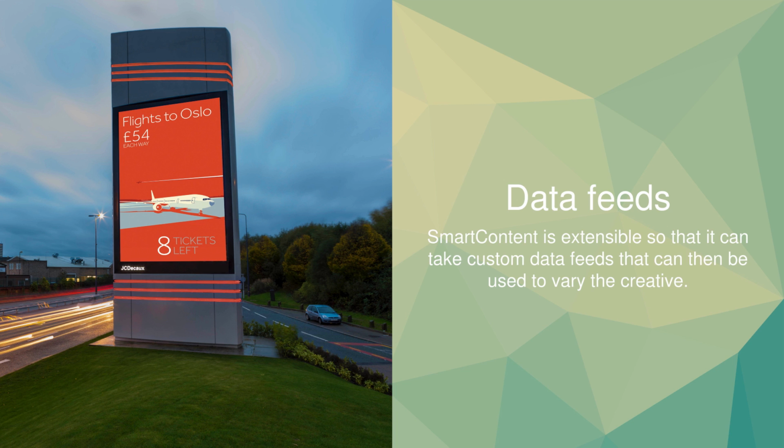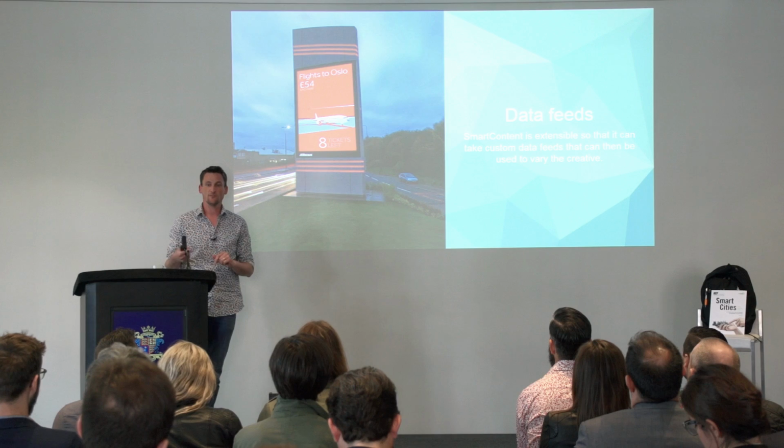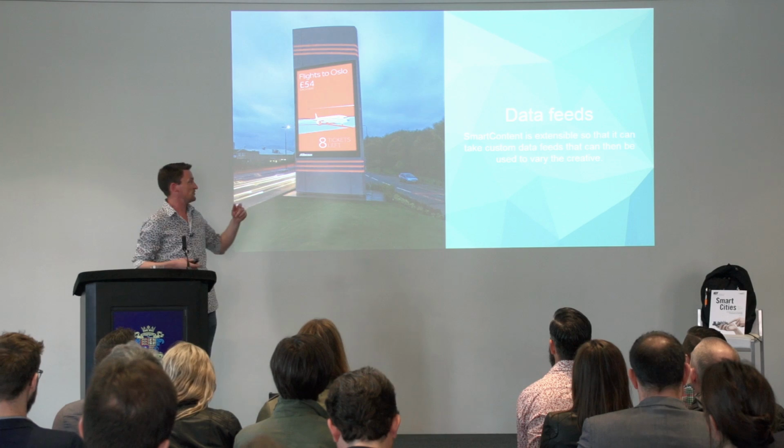So, for example, if you had an airline and they can give you a data feed, I know BA do this for a start. If you can get a data feed from the airline of which flights have the most seats still left on them, still unsold seats, we can pull that in and we can change this to change the price and change the destination. So we can automatically do that.